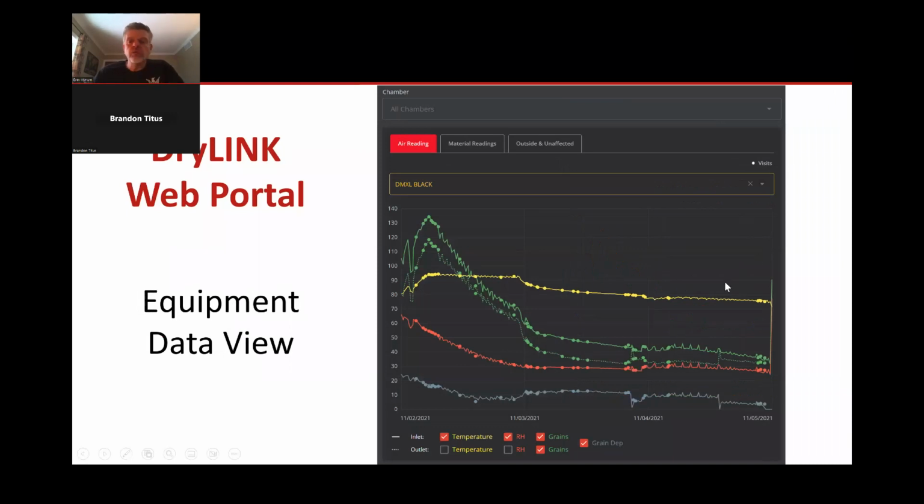This also shows you on the web portal, and look at this. This is one individual dehumidifier. And you can see I don't even have the temperature out and the RH out selected, but you can select whatever it is that you want to see from any one individual dehumidifier.